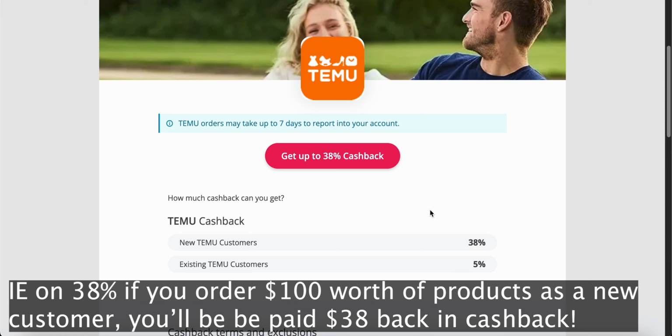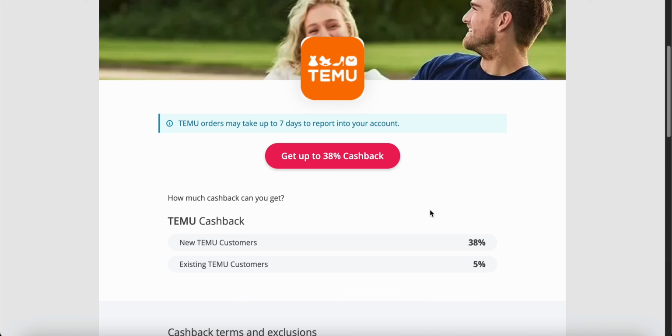So the offer right now is 38% for new customers and 5% for existing. But these can change from time to time. So what you see by the time you're watching this compared to what I'm showing you on screen might differ slightly, but Temu usually is one of the better ones for cashback, and you can usually get a high percentage of your order right back to you after purchasing.